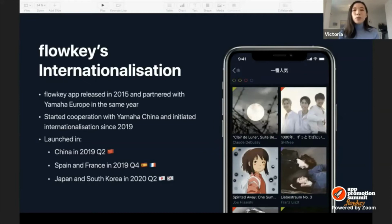Floki was released in 2015, and in the same year we cooperated with Yamaha Europe. Back then, just like many other German-based companies, we had a strong PR presence in the DACH region. We also grew quickly with our English version in the US market. But the rest of the world was kind of unknown to us. After a few years, Yamaha's Chinese subsidiary heard about the cooperation between us and Yamaha Europe. They tried the app, really liked it, and decided to work with us as well. So we started this localization plan and started launching in different markets: China in 2019, later Spain and France, and this year also Japan and South Korea.